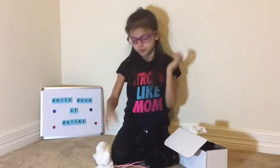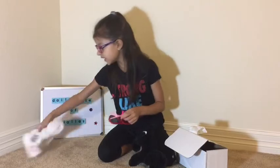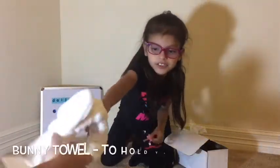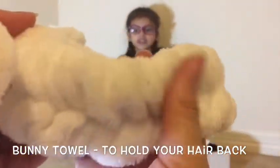Pink. So what's that other thing? That's the bunny towel that they were saying? Yeah, I think it's the bunny towel. Okay, so that goes like over here when you wash your face. Oh. Can I see that? I'm gonna put the remaining stuff. And it says cool enough studio. And oh, this feels so soft.